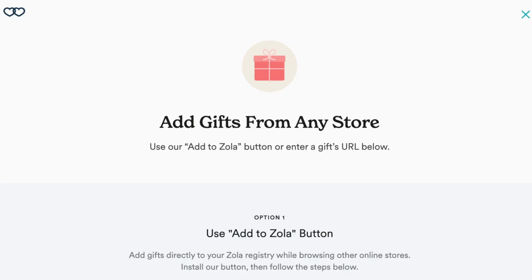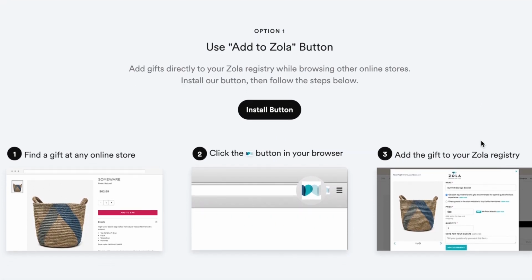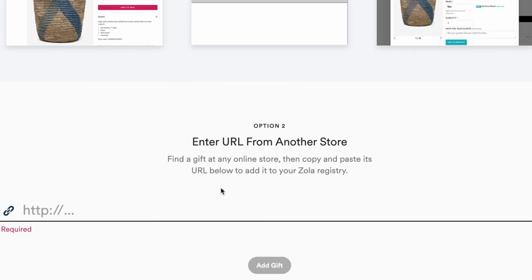And then I also really liked that you could add links from other websites, so you weren't only stuck selecting items from just the Zola platform. I could add in links really from anywhere across the internet. So that's the majority, actually, of the things that I did: added in links from other sites. So a few of my favorite brands, just to start out with, if you're looking to start your registry.